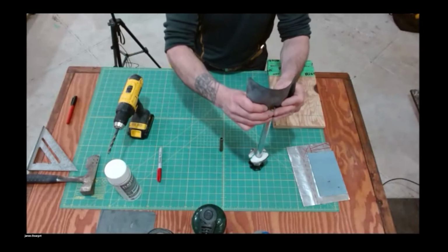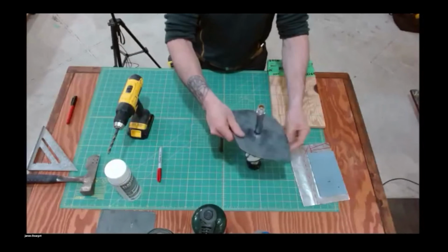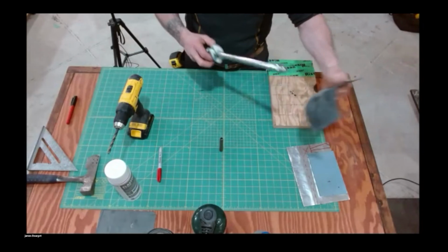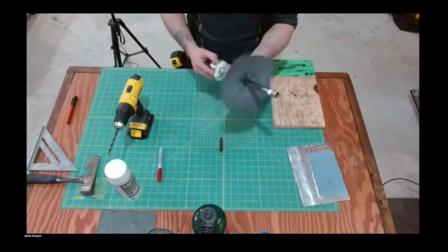Now take that, easily pull that over the penetration. Now I have an airtight seal on that pipe penetration. Now this can be taken in and out all day long and maintain a nice tight seal.